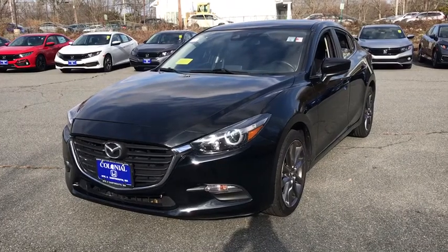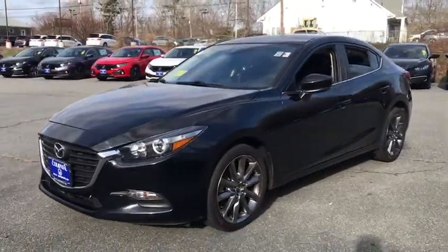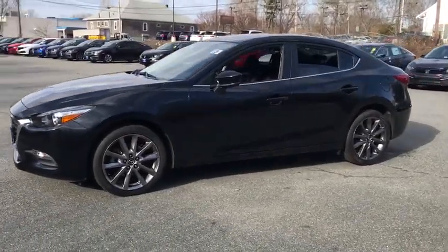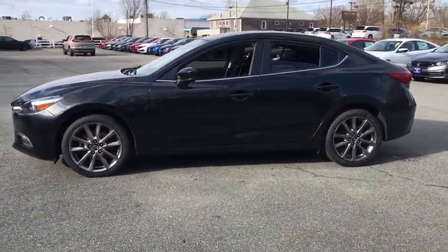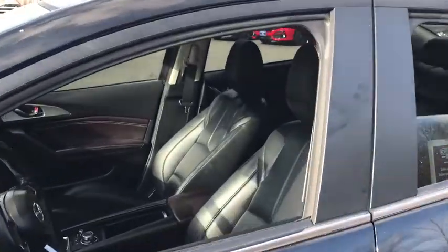Enjoy the view of this 2018 Mazda 3. This vehicle still has fewer than 35,000 miles on the clock, so it won't last long. Here's a 3 that's poised to put the fun back into your daily drive.